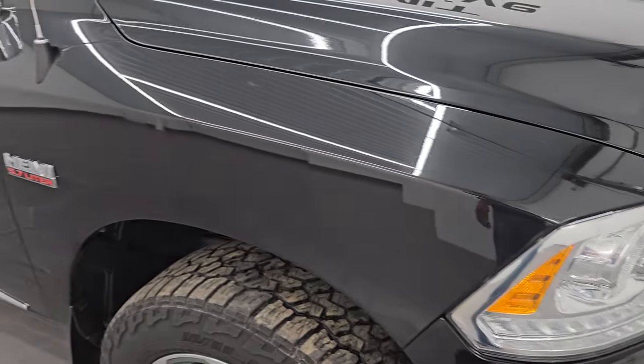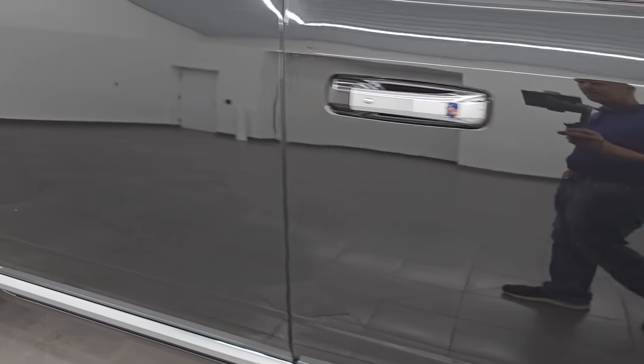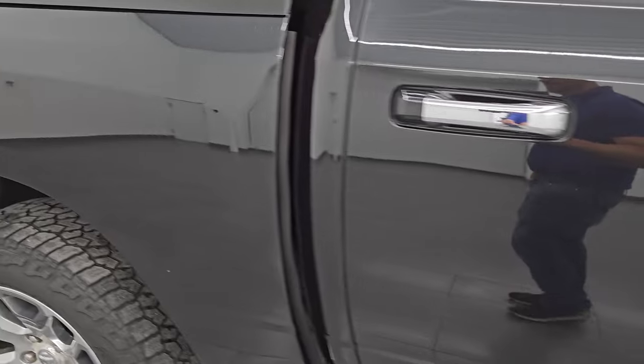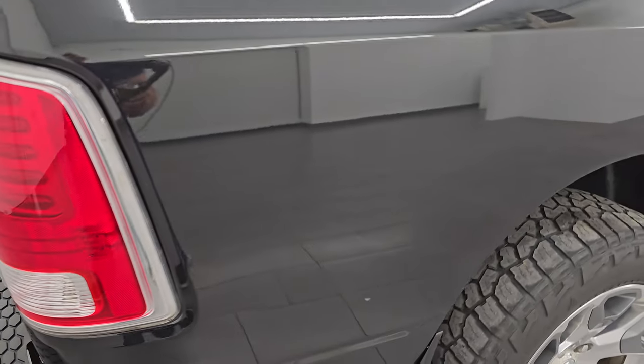As you go down this side of this 2017 Ram 1500, just take note of how clean the body is. Didn't see any dents or dings on there, how reflective and mirror-like that paint is. No major scratches or scuffs.